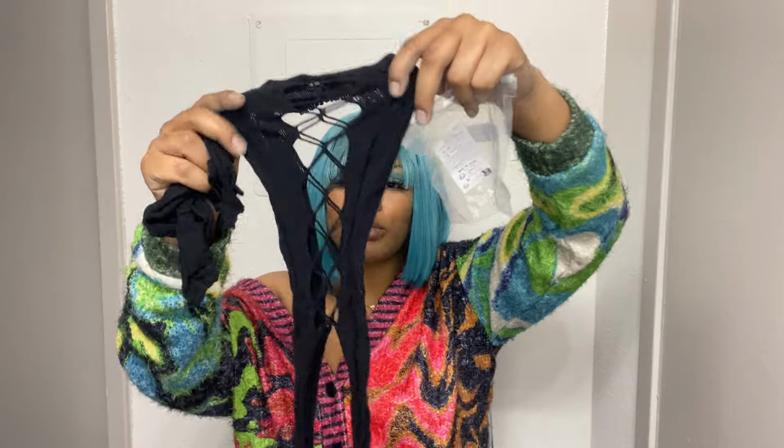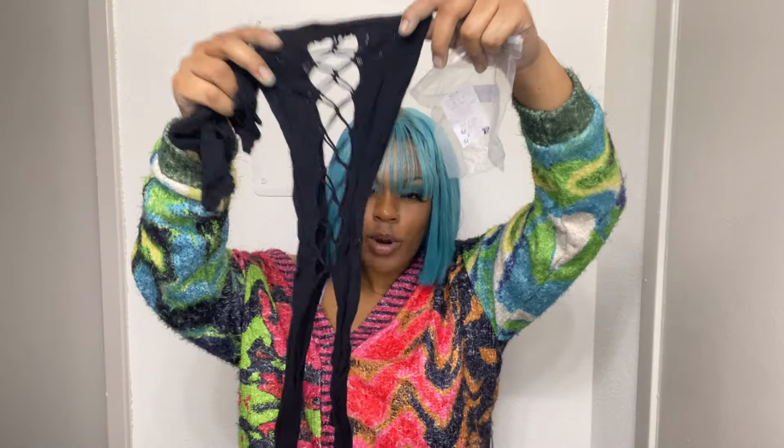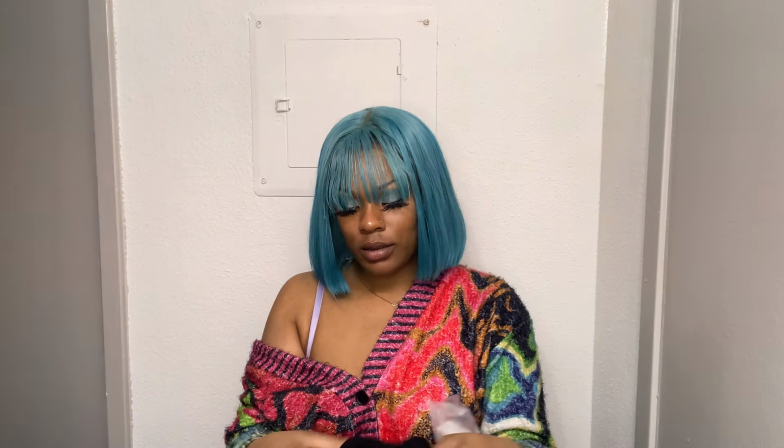Y'all, this bag came with nothing in it. I kid you not. Bro. Nothing. Wait, you see the top? It seemed like it's supposed to go over your stomach. Or probably it's a one piece, you know? Just go over your boobs or whatever. But then, don't worry about it. I'm going to put the pictures up there. We're going to figure that out later. Let's see what's in this box. Oh, it's my purse.